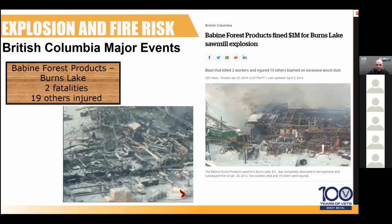So that's very unfortunate. You look at the impact on the people that lost their life. It was an impact to the community. It's a small community out there in Burns Lake. People losing family members and so on. This could have been prevented. Unfortunately, you can't bring back someone. So it's important to do it properly.